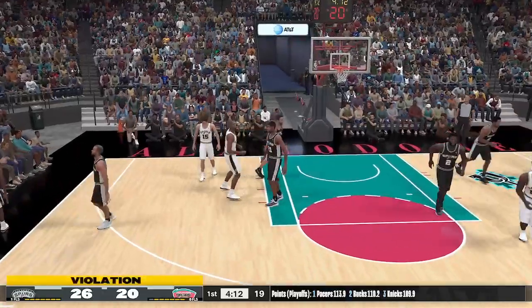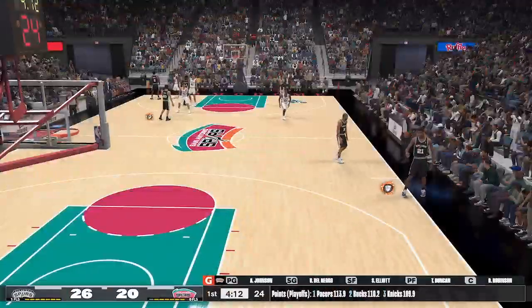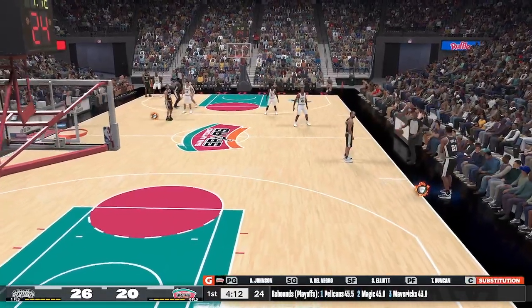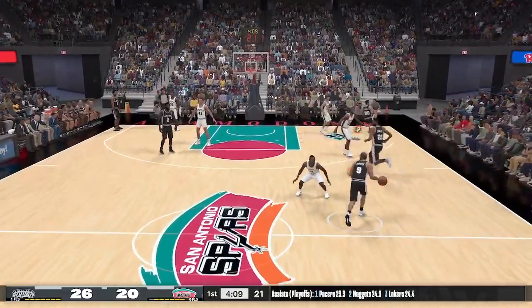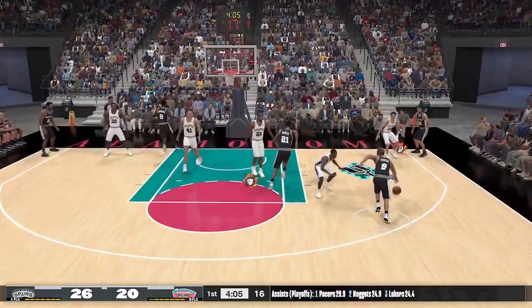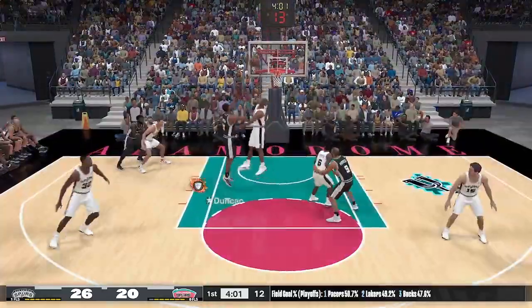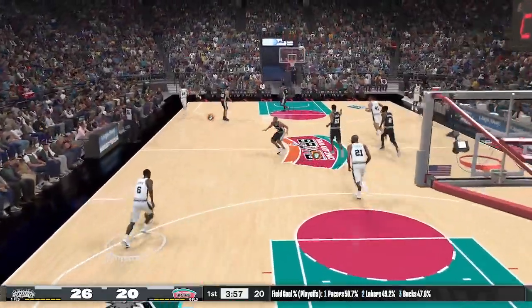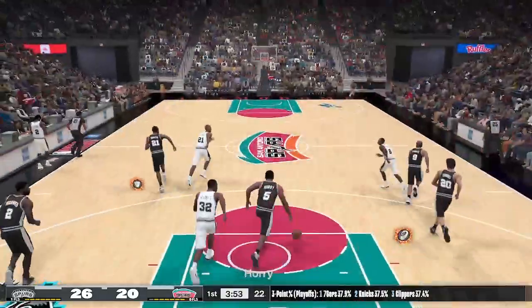And out of bounds as San Antonio gains possession. Purdue is checked in for Robinson. San Antonio, number 41, Will Purdue. Here is Parker. He feeds it to Duncan. Duncan with some nice D. Spurs trail by 6. To the inside. And stolen by Ori.